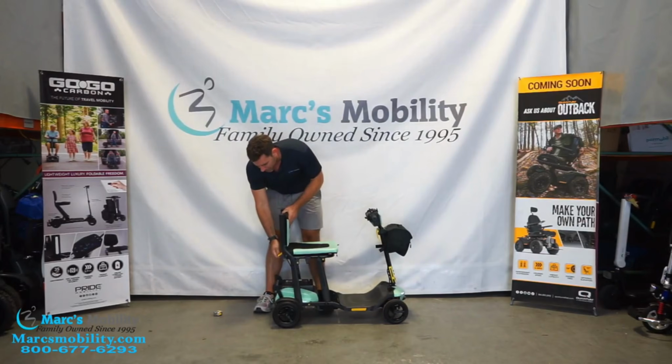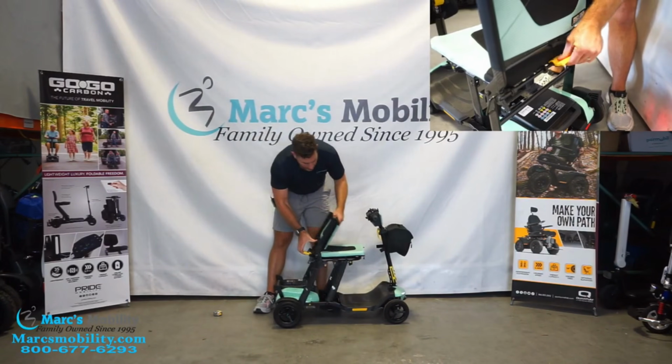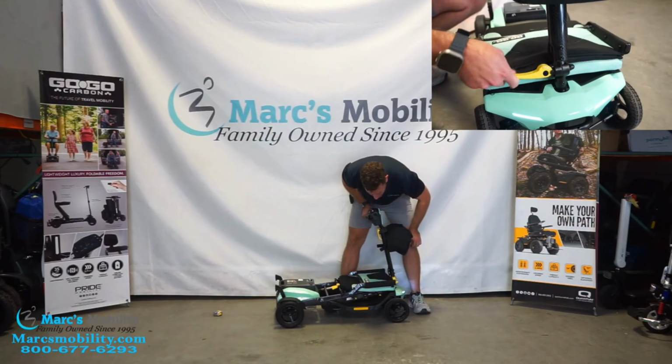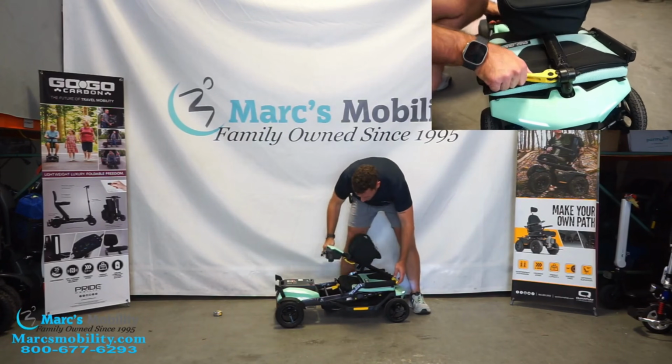Now on my list for truly portable folding is going to be the GoGo Super Portable, and the reason why it's a little bit different is the first one comes apart in a few pieces that I mentioned. The Super Portable is actually one where the seat folds down and the tiller, which is your driving mechanism, folds down, so it's all in one piece.